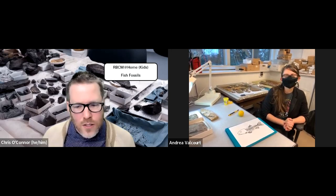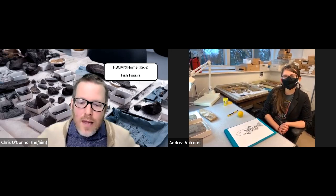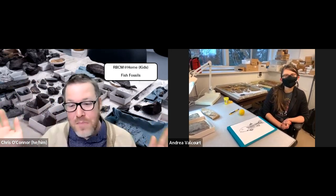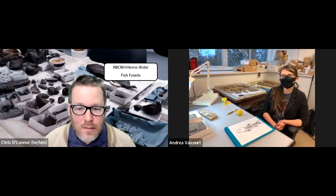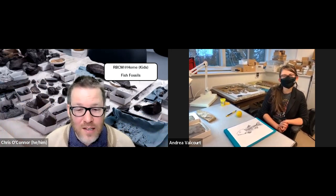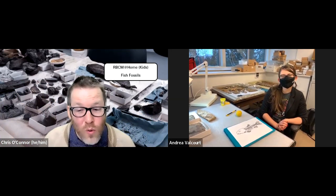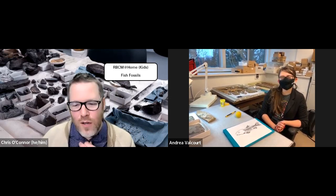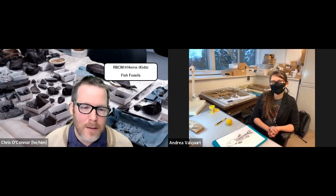The Paleontology Collection is a huge, vast collection within the museum. The museum has, it's often said, but it's debatable, 7 million items, specimens, belongings, objects, documents, images, and about 100,000 fossil specimens. That's a whole range of different specimens and different kinds of fossils. But today, Andrea, what is the special kind of fossil that we're going to focus in on?